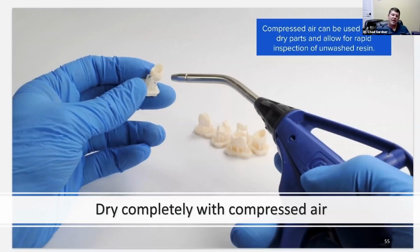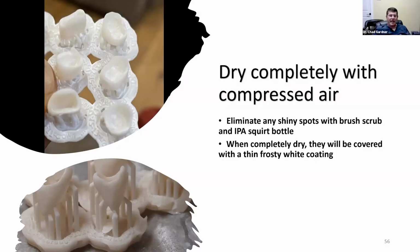After you've done that, dry it completely with compressed air. Take your compressed air, blow it hard, blow it dry. And you want to eliminate any shiny spots. You want to look inside this intaglio here and see if there's any shiny spots and on your contacts also. Whenever they're dry, they'll have a thin, frosty white coating all over them.